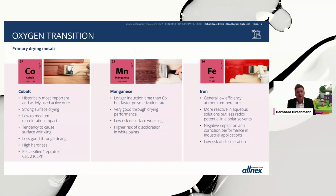The positive end on the cobalt is it gives a very strong surface dry. So that is important for dust and tack-free effects. It also, when we talk about the discoloration and yellowing, has a low tendency to yellow. And by nature, the cobalt appears as a bluish color, and the bluish undertone is always seen as a nice discoloration. However, the fast mode of action in the early drying stage causes an effect which we call skinning or wrinkling. And this is absolutely disliked in the world of paint formulators.